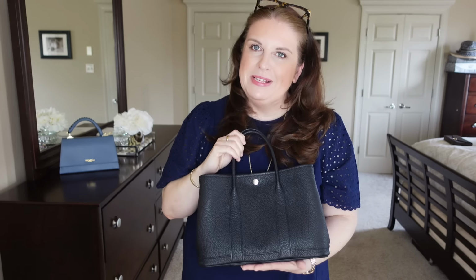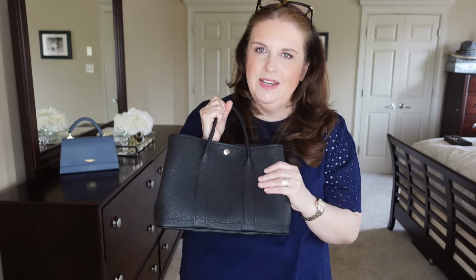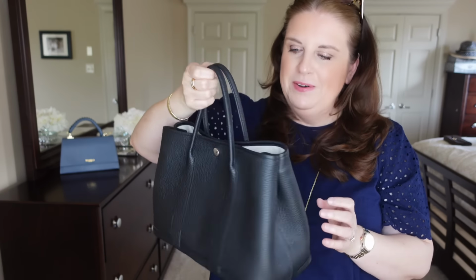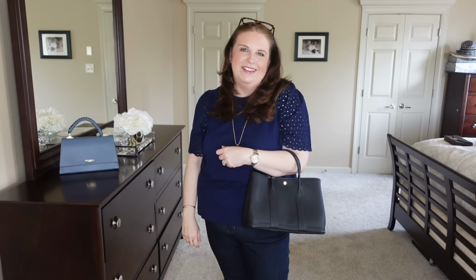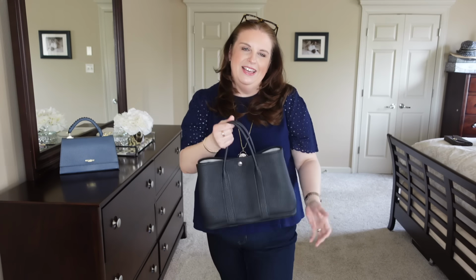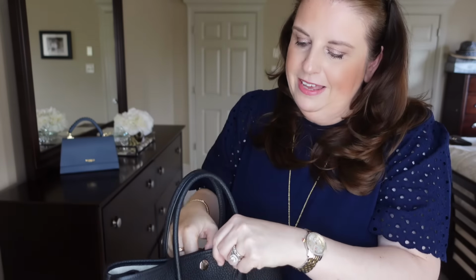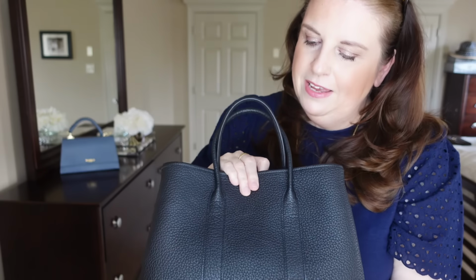I do have two Hermes handbags. So this is my Garden Party 30. And this is in, I think they call it Negonda leather, which I got for my birthday a couple of years ago. And I love this bag. I think it's kind of cute. You can just carry this like so, just hold it in your hands. I think it's a pretty cute handbag to have. Very low key. There's no big logos or anything like that. I do like it. So I keep it stuffed. Again, it's a very simple design, and I think it's kind of ladylike, a very cute handbag.